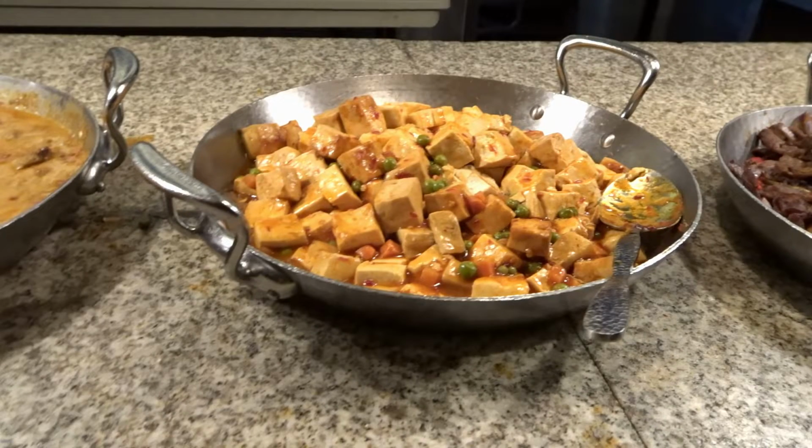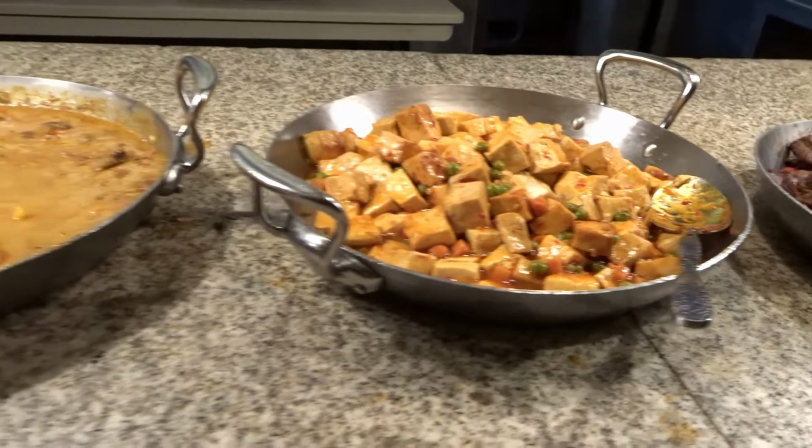This mapo tofu doesn't look like authentic mapo tofu to me, because authentic mapo tofu is usually darker with bean paste, which is a dark bean paste, and they also include ground pork, but here it looks like they just made it vegetarian style. They didn't add any meat. I never got to try it, but it looks good.